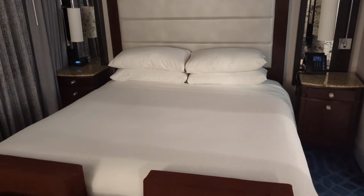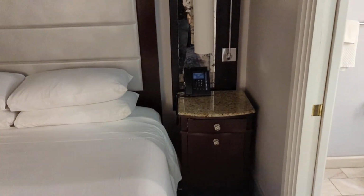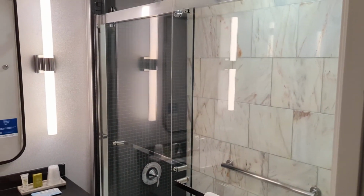It's a nice big, I think this is a king bed. The sofa in front. And a fairly big bathroom for the location and the size of the room. Looks quite nice.